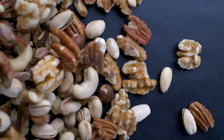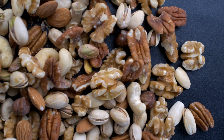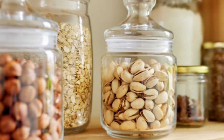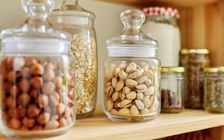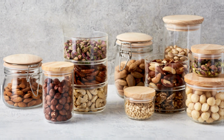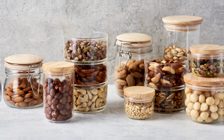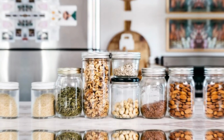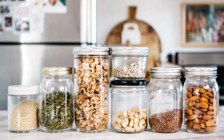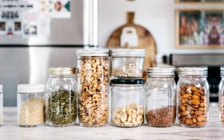Just a handful provides essential fats, proteins, and micronutrients that might be hard to get elsewhere if fresh foods become scarce or expensive. For maximum shelf life, store nuts and seeds in the freezer when possible. If freezer space is limited, vacuum sealing at room temperature works well too. Just make sure they're in a cool, dark place. Aim for 5 to 10 pounds of mixed nuts and seeds per person in your household. Rotate through them regularly as part of your normal diet to maintain freshness.